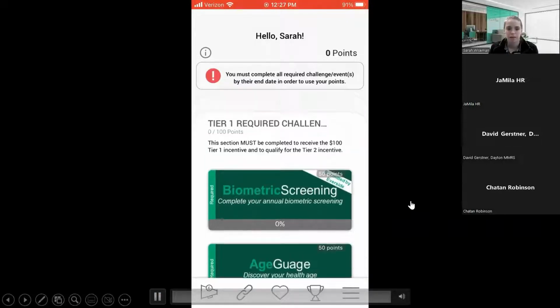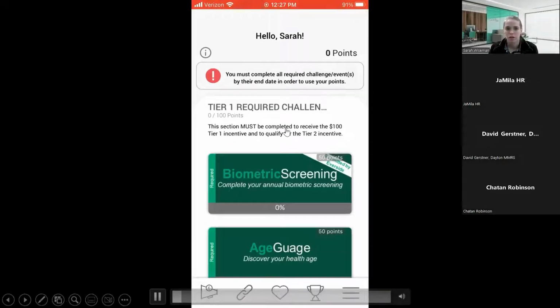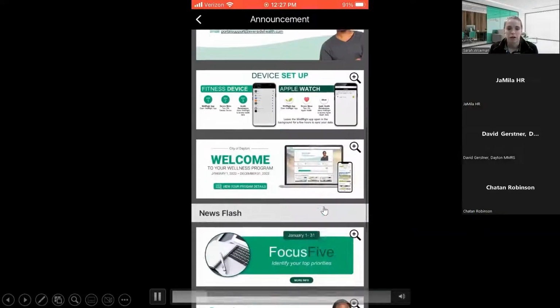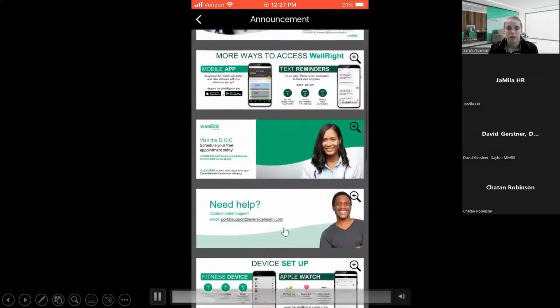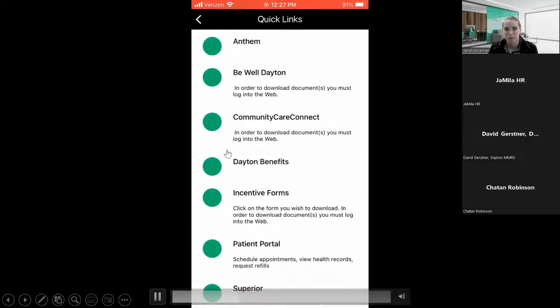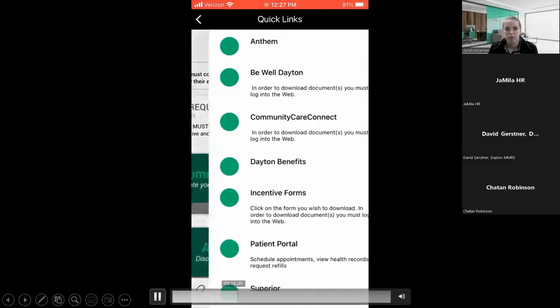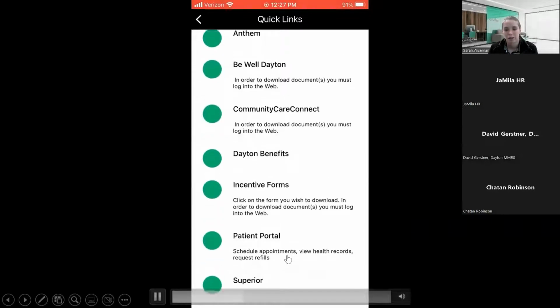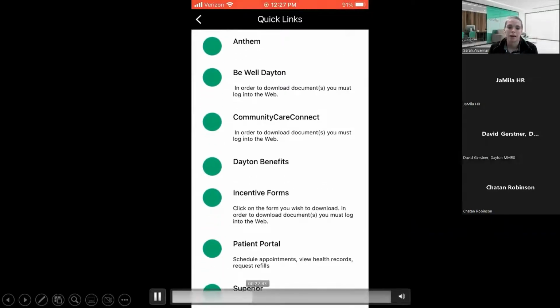As it goes through, again, you'll be able to kind of see information down here. It'll tell you your points. If you click on the announcements at the bottom, that's that little trumpet thing here, that'll take you over to the announcement banners. If you, sorry, going back here, if you click on the links, that'll take you to all of those links that we were talking about that are helpful for you.